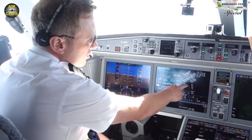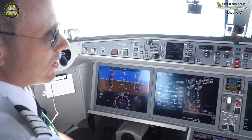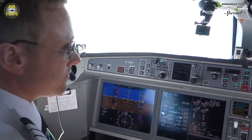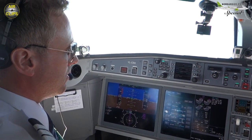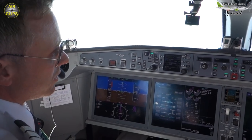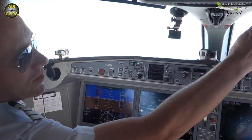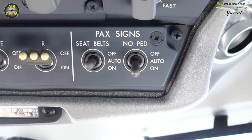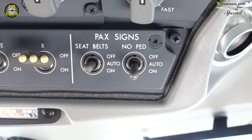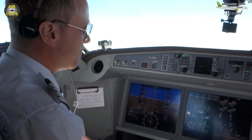So now it's unbox. We have an APU fault, it's an advisory message, and it's because the APU is inoperative. And otherwise, wing anti-ice off, hydraulic pump 2B and 3B is selected on. And then we have the portable electronic devices. We don't have a no smoking sign anymore, it's all given. And we have synoptic pages, so we can actually see more information.